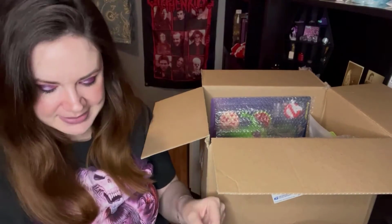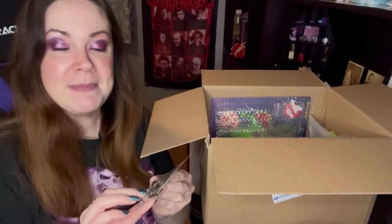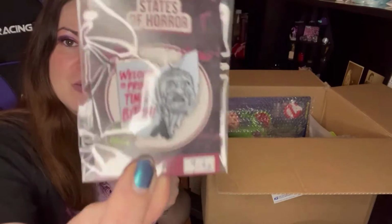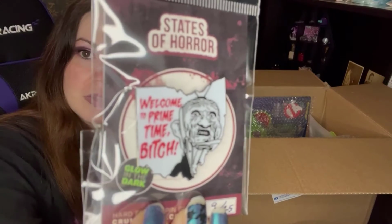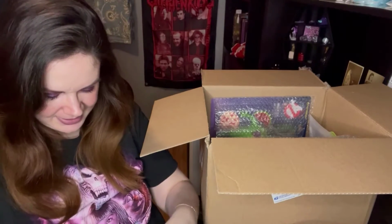Okay, so I got some pins here. The first one is the States of Horror, and it's Welcome to Primetime, and it's Freddy Krueger. How cool. And this is number 9 out of 25 for the enamel pins, and it's glow in the dark. Now I have, for the States, Halloween, and now I have Nightmare on Elm Street to add to my collection. And then I also have a little baggie here with another pin.